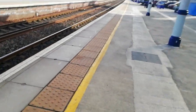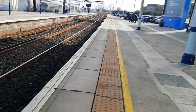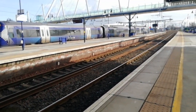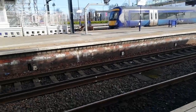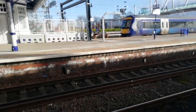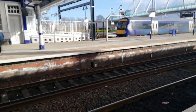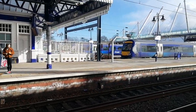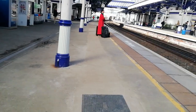Just arriving now is a service from Alloa for Glasgow Queen Street, and I bet that it's a 385. Yep, that is a 385. 385. To Stirling when it was like electrified somehow. Queen Street.